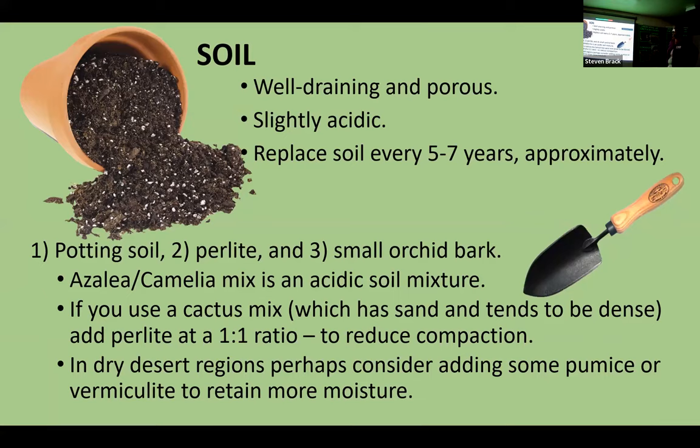The azalea camellia mix is something that I use because it's a fairly acidic mix. But my basic mix is potting soil, perlite, and small orchid bark. That gives you a little bit of organic material, and perlite helps with the drainage. And if you use cactus mix, which is perfectly fine, and I sometimes throw that in, I would add perlite one-to-one, half perlite, half cactus, because cactus mix has sand in it and tends to be a little heavier. You want this to be a fairly free-flowing, well-draining mix.